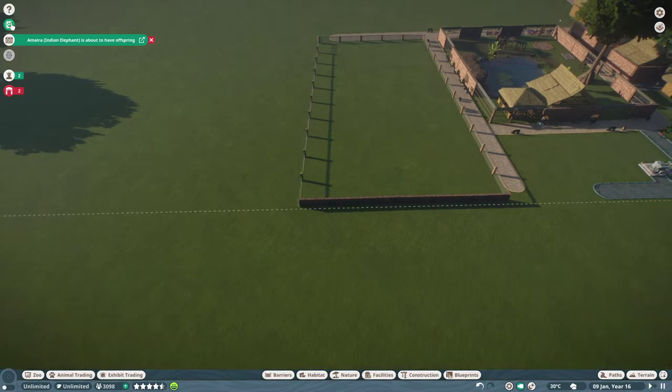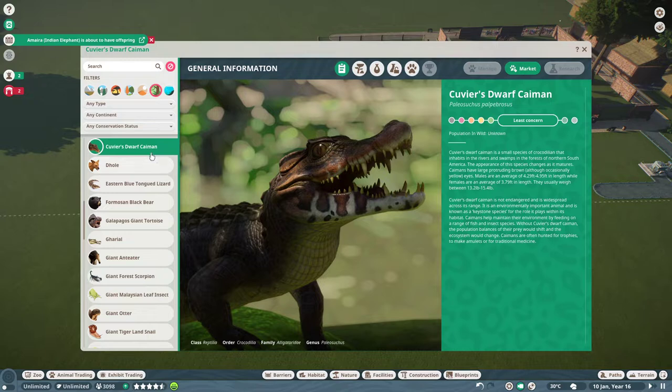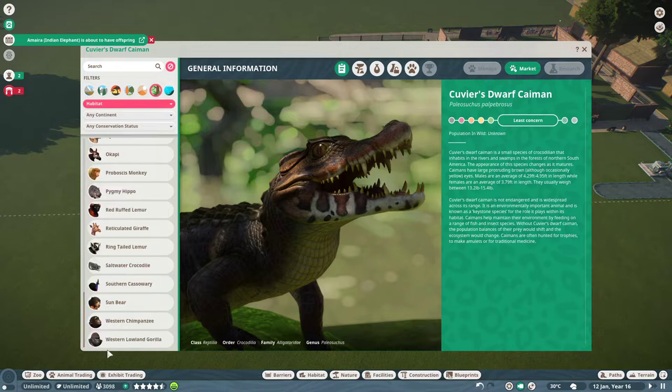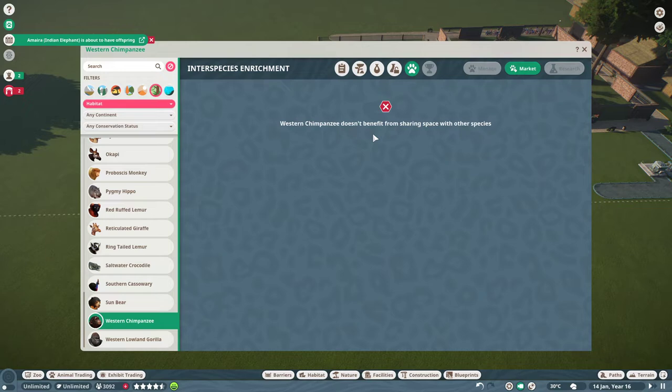So how high do these need to be? Let's see. We want tropical habitat, and then there, we're all the way at the bottom. Western chimpanzees. Doesn't benefit from sharing space with other species. Nice. Selfish.